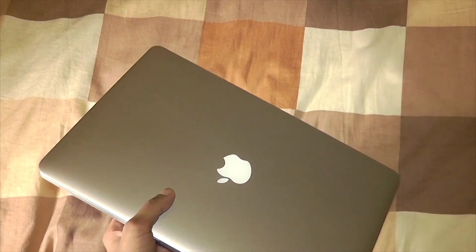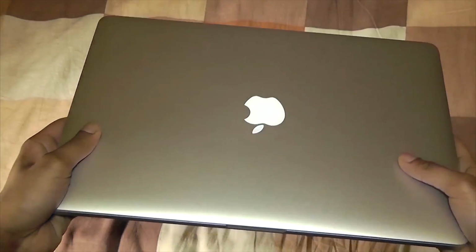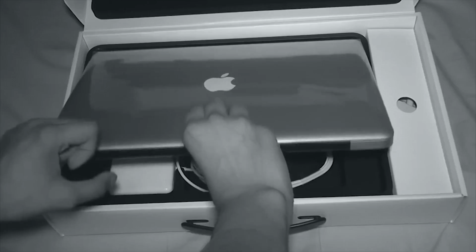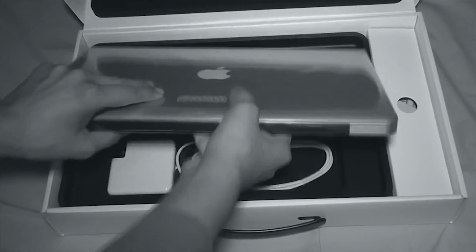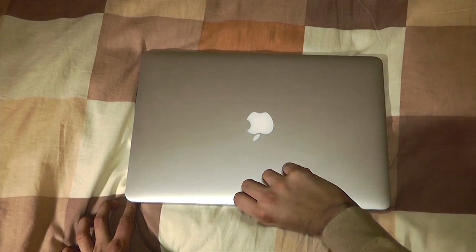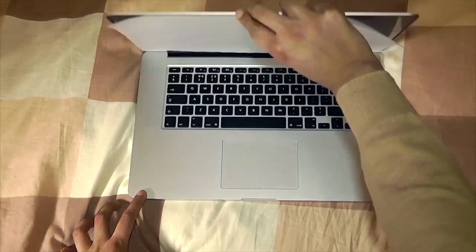Now my first impressions are that the laptop really is quite weighty. I will most likely get used to it over time, but I swear this feels noticeably heavier than my previous standard 15-inch MacBook Pro. That being said, it is also significantly slimmer. So let's stop complaining and open this up.